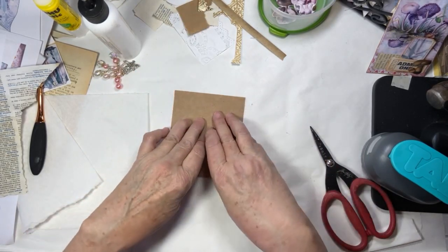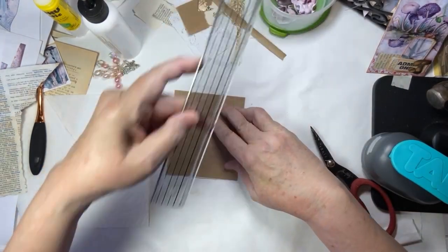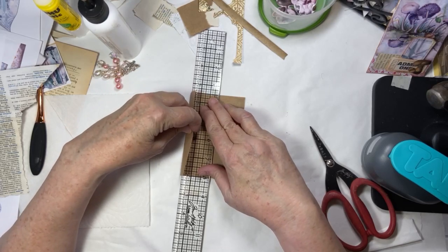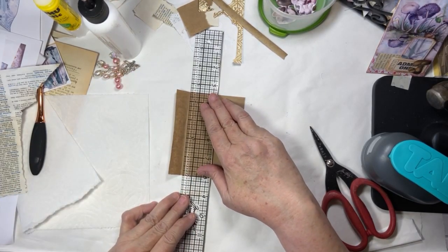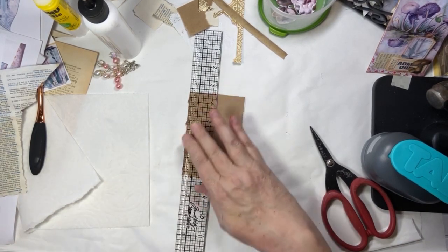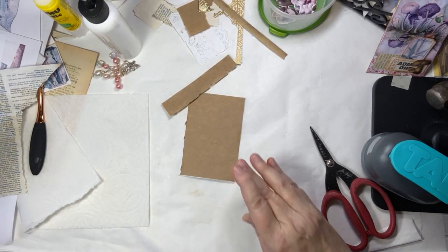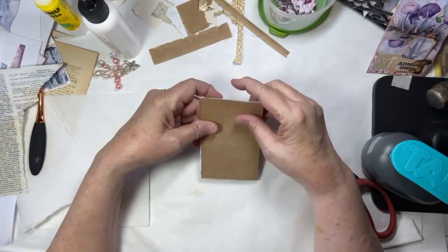and put this down, and then what I want to do is collage. Excuse me, I have to reach right in front of you. I want to collage on top of this because it's going to give me some really, really great thickness, and I need that. We need to have that.